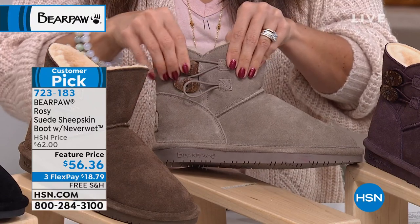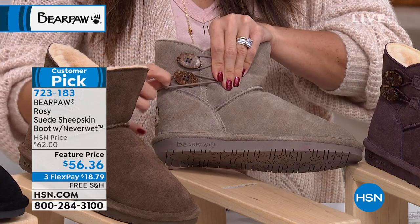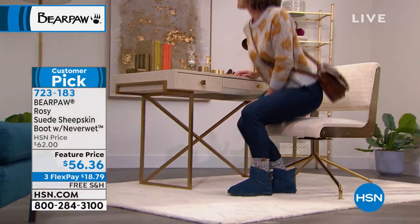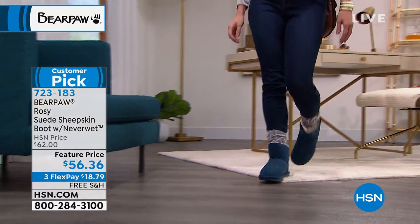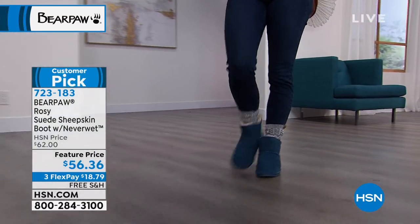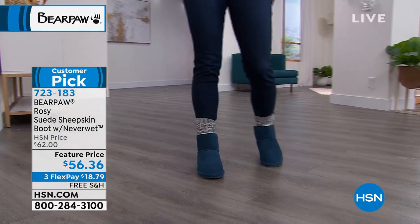This is all sustainable, genuine cow suede. Every single part of the boot, the back, the front, the side, all been treated with that never wet technology. And then of course the outsoles, that TPR outsole, that flexibility that you can see when they walk. They're not stiff, they've got a great movement, and they won't be slippery either. I love that. So there's a safety factor.